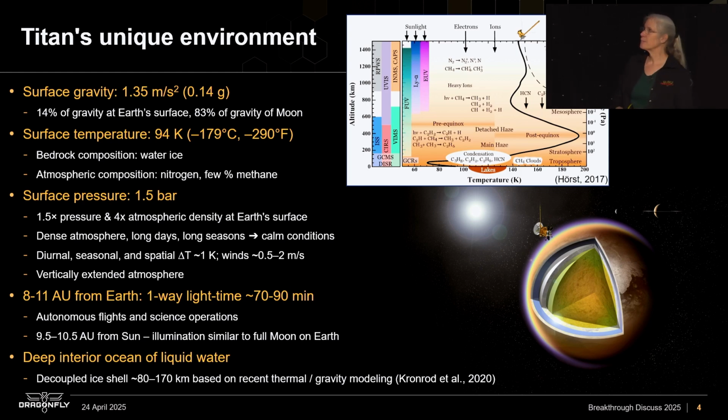I mentioned the atmosphere is denser. It's 4 times denser than our atmosphere here, or the surface pressure at Titan is 1.5 times that here on Earth, because it's a dense atmosphere and the time scales, Titan's day and Titan's year, are much longer than ours. It's actually almost isothermal. It's basically 94 Kelvin plus or minus a Kelvin, which means that it's actually a pretty sluggish atmosphere. We don't have the wild temperature swings on Titan that we're used to here on Earth.